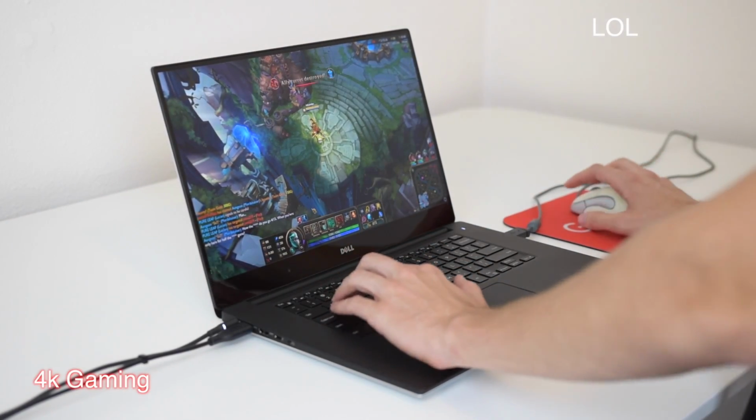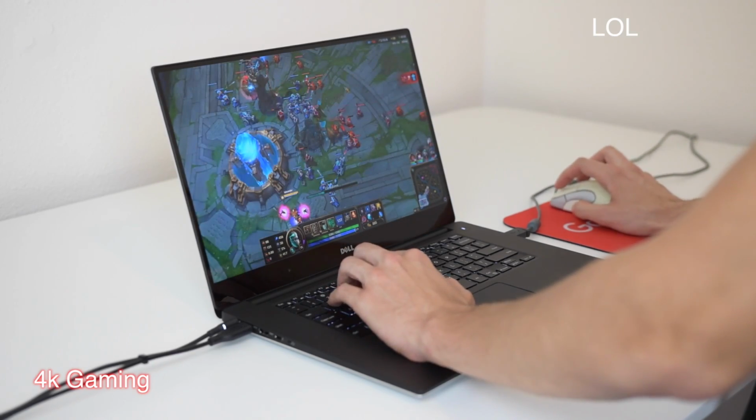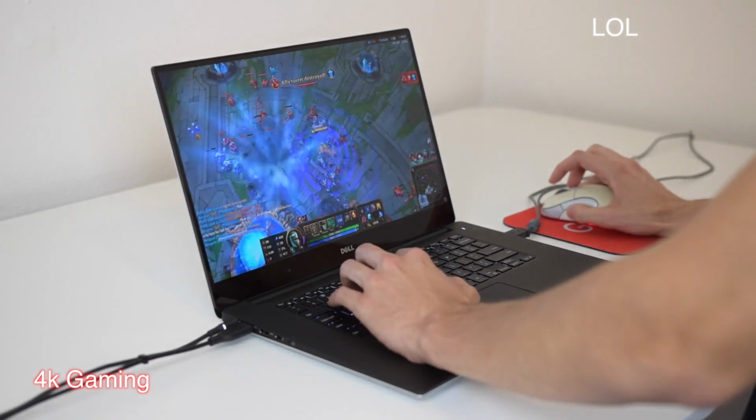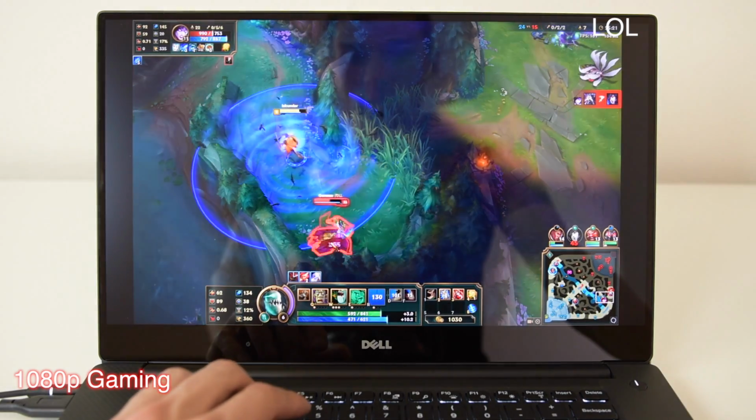So what can I tell you about the League of Legends performance? Well, it actually runs pretty good. You can play the game in 4K, you can play the game in 1080p, it's really just up to you. You won't need to worry about League of Legends on the Dell XPS 15-inch.